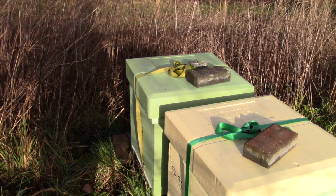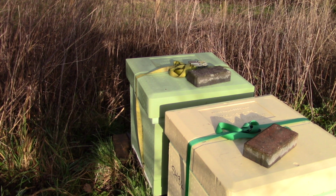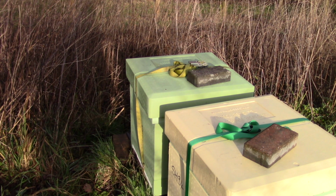Okay, these two hives here are my polystyrene hives. They're National hives, and I'm running on the bigger frames, which are the 14 by 12s. So I'm just going to open the top. Once I take the roof off, we'll be able to see the feeder and the feeding hole, and what I'll do is add some fondant.